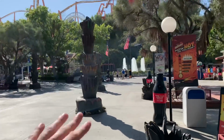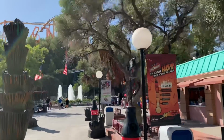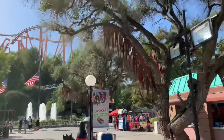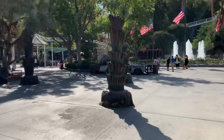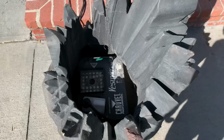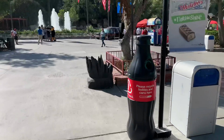And they also have a lot of the street decorations out here, and they also have some colored duvetyne and jute netting in the trees, so it looks all nice and spooky. And these right here, I would assume, yep, they have fog machines in them, so that's really cool. Love me some fog machines.